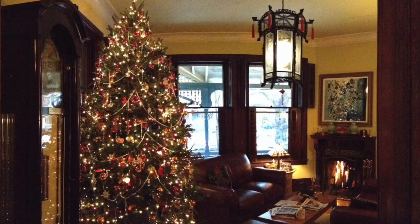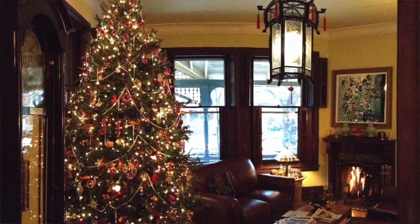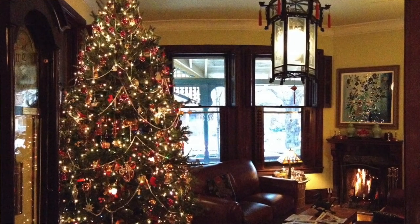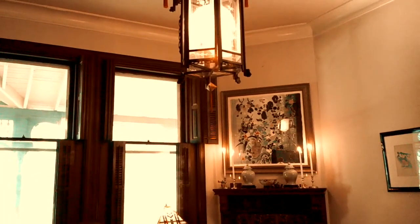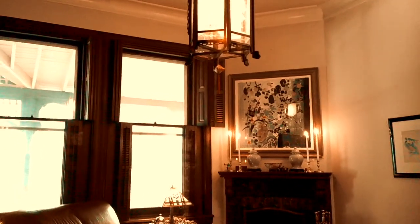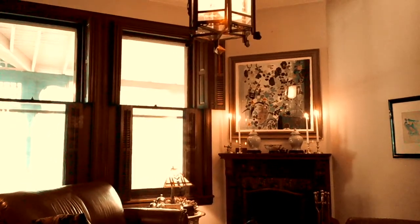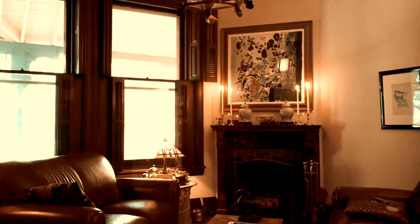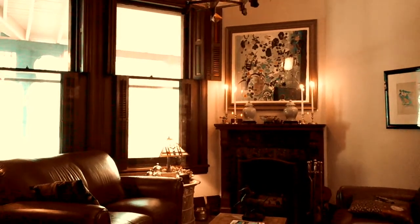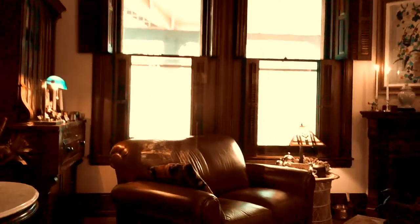The house here, before we bought it 23 years ago, was in pretty poor shape. Lots of neglect, and it was rented out to College of Pharmacy students. In the case when we bought it, it was 6 bedrooms, 6 girls, 1 in each bedroom, and they had lots of parties. As a result, the house sustained a good amount of damage that we've had to redo.